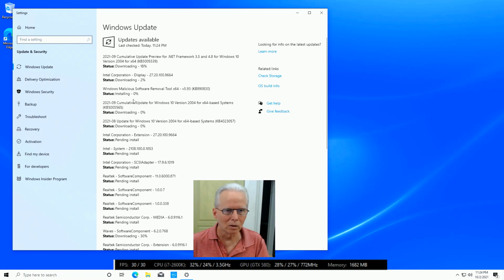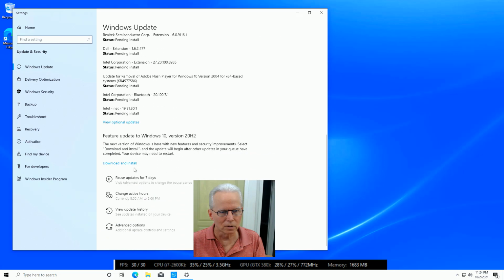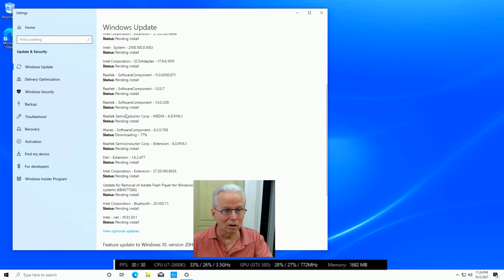Some of these are saying downloading, some of these are saying installing, pending install. So there's various different statuses. Eventually we're probably going to have a button down here saying that restart required. I like to let all of these items finish as far as possible until there's nothing further that needs to finish, and there's probably going to be 2 or 3 items that require a restart in order to complete the installation. Now, once the computer restarts, I'm going to go in and click that check for update button again.